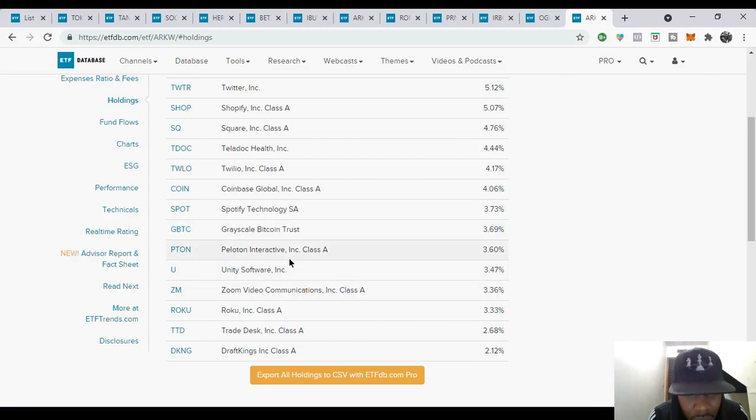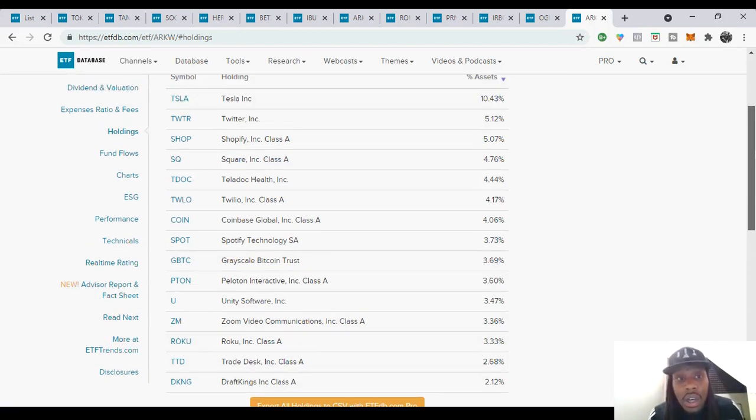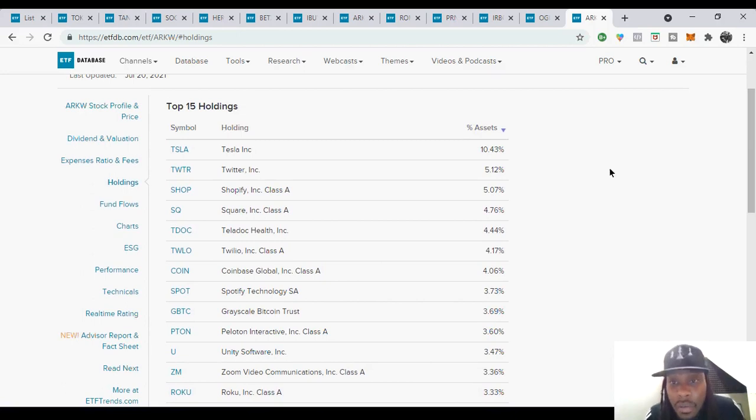I think that's workout related, if I'm not mistaken. Unity Software, Zoom, we all know what that is. Roku with the TVs, Trade Desk, DraftKings, that's a gaming type app. So it has exposure to quite a bit of things that you may be very familiar with.